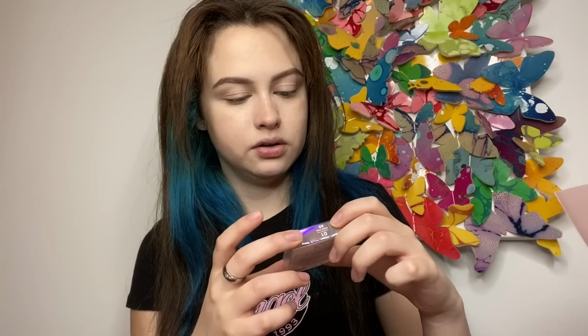Probably. This is blending everything out really, really nicely. I really like it. It's super, super soft. It's not like I'm beating my face, even though it may look like it. It's super soft. We have a blush, another blush, highlighter.